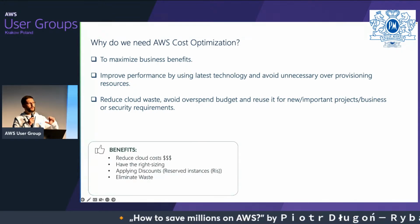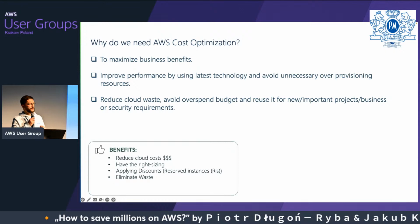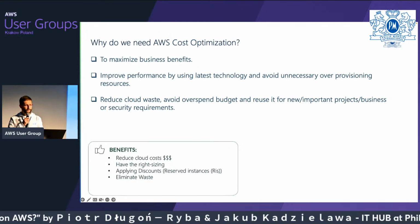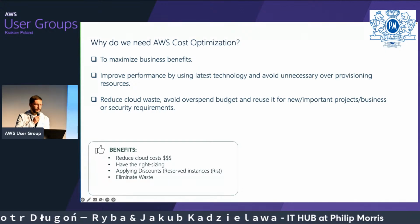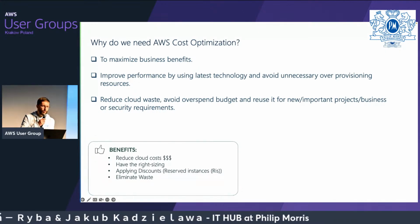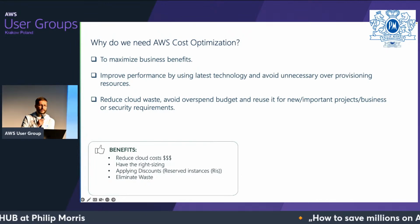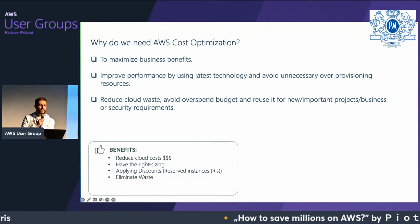So benefits, quite obvious: reduce cloud costs, have the right sizing, apply discounts. Also, if you are managing a huge environment, I'm not talking about two single instances, you can utilize the discounts, not only from AWS, but from different providers. And of course, eliminate waste.